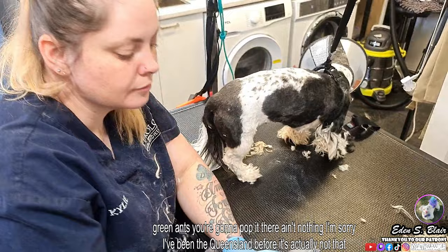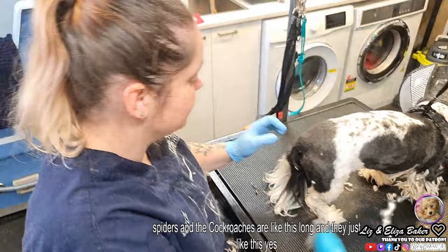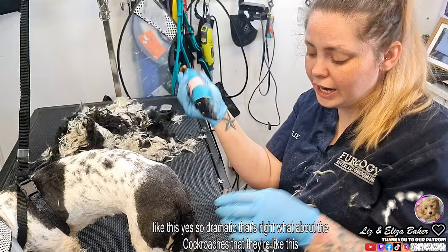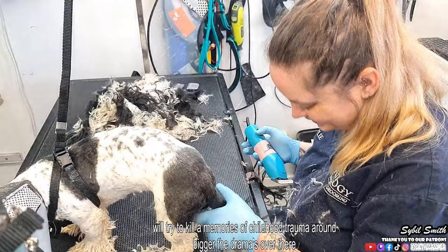The huntsmen are this big. The huntsman spiders and the cockroaches are this long. And they fly. The praying mantises are this big. Yes, so dramatic. What about the cockroaches? That's what I just said. They're this big and they fly at you. They want to get in your mouth. My whole childhood is full of memories of trauma around cockroaches. Well, how big are the drama llamas over there? This big. See, I went to Queensland and it wasn't that bad.